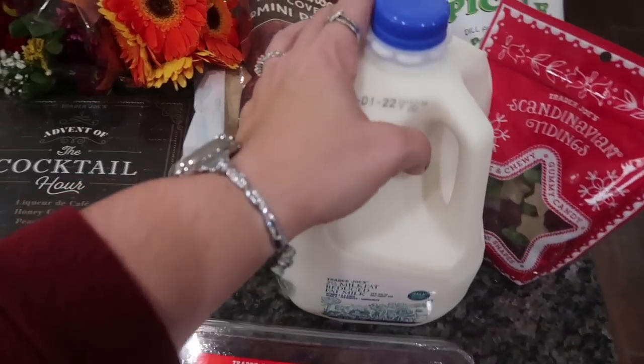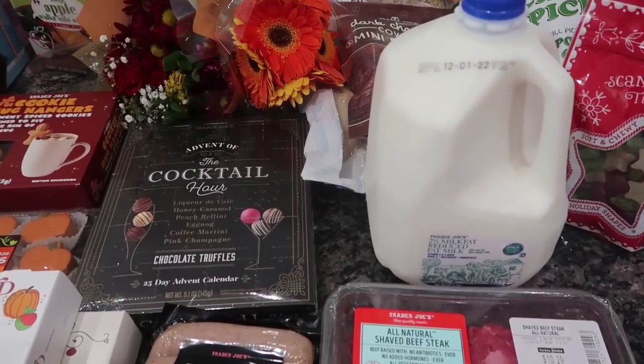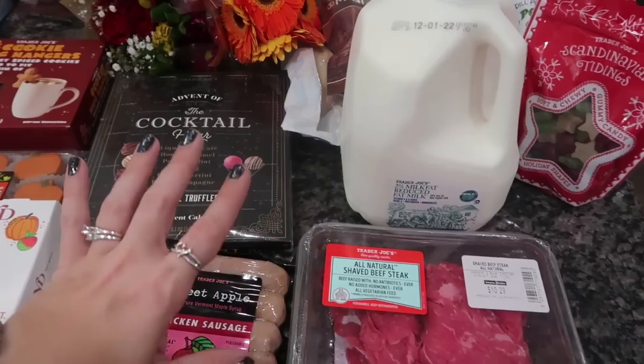Got a 2% gallon of milk. I probably shouldn't have, it's a little pricey. Not a huge fan of Trader Joe's milk. I like the one from Costco better, but I didn't know I was going after that. I should have known better. Shopping with Vanessa is never just one stop.